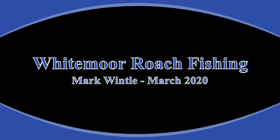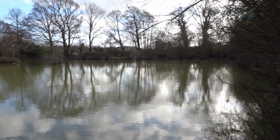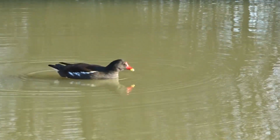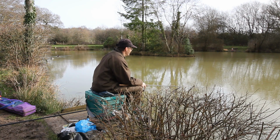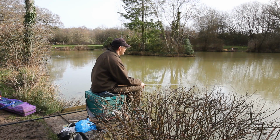In autumn and winter, I like to go roach fishing at Whitemoor Lakes, which is a commercial not far from Wimborne in Dorset. There's 3 ponds there, and the main one contains some good roach that go up to 2 pounds. This winter I've had them up to 1.6, and a lot of the roach you catch are much smaller, but most sessions you get ones up to 8 or 12 ounces.